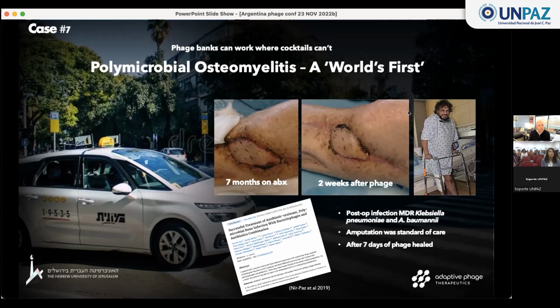This patient, which is our case number 7, was a taxi cab driver in Jerusalem, Israel. He got into a fight, and his friend ran him over with his car, and his leg became injured and became infected with both Abumani and Klebsiella, both multi-drug resistant strains. After 7 months in the hospital on antibiotics, you can see the image there, his wound was not closing, and the clinical standard of care was to amputate his leg. The treating physician reached out to us to see if we could use phage therapy in an attempt to save his leg. They sent us a culture of both species, the Klebsiella and the Abumani, and we sent back the matched phage for them to administer through an intravenous route. And after 2 weeks, the wound closed, and this patient was able to leave the hospital.